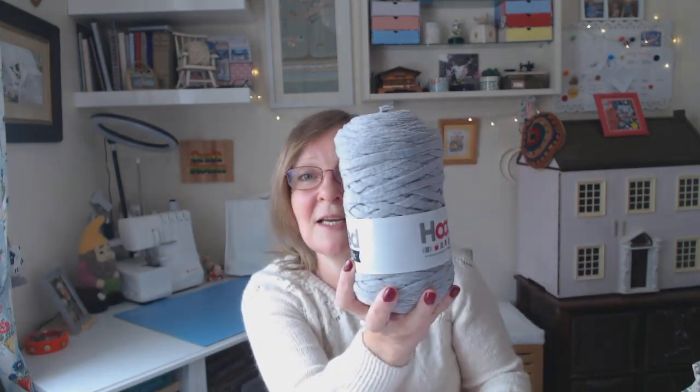So anyway, I've bought some of this. It's recycled t-shirting material, recycled cotton, 80% and 20% other recycled fibres, so I don't know what they are. I bought a pale lilac, that says pale lilac on this one. This one doesn't say a colourway, but it's a light grey and a red. So I'm going to make some macrame pot holders with those.